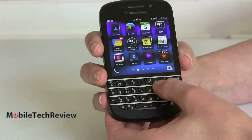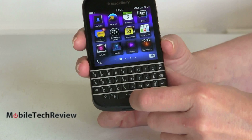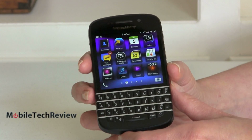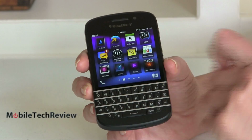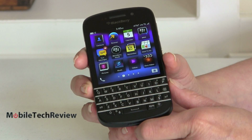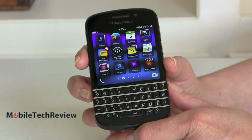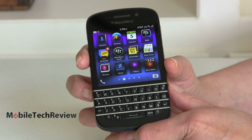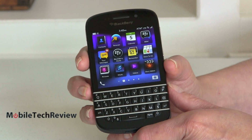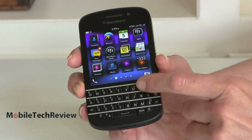QWERTY goodness right here. Definitely the selling point of the phone for those of you who are still used to the hardware keyboard. You haven't migrated over to those touchscreen keyboards that have evolved to be pretty good over time. I have to say I used to be pretty addicted to hardware keyboards myself, but still, this is one of the best in the business. It's also one of the few left in the business, so to speak. It's really hard to find QWERTY Android. Obviously, iOS, no go. You're not going to get any hardware keyboard there. Windows Phone, not so much. So if you're a hardware keyboard fan, BlackBerry has you locked in right here, right now.